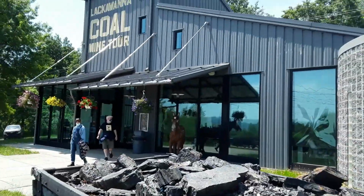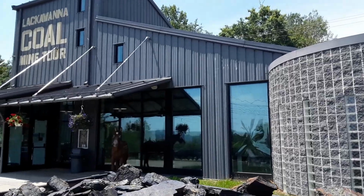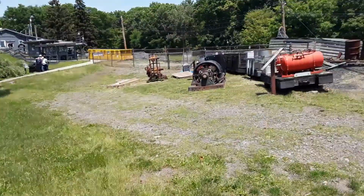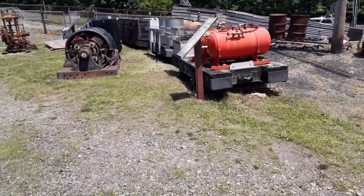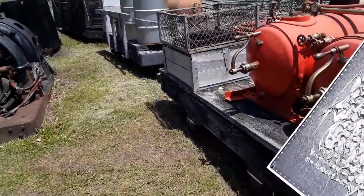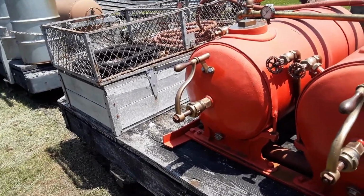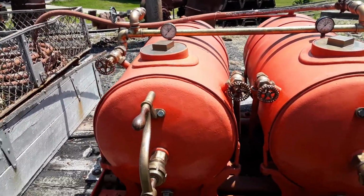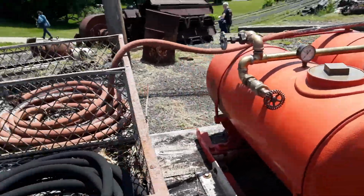And this is the Lackawanna Coal Mine Tour building. This is where you get your tickets for the tour. You got the souvenir shop in there. They got a snack bar. And over here we got some more remnants. Unfortunately, these signs are very bad. Oh, there's firefighting equipment here in this part. Barely even got the sign, but you get your firefighting equipment right here.